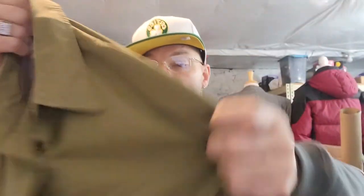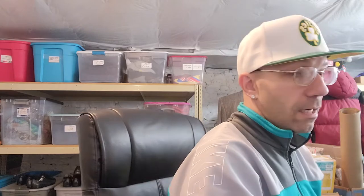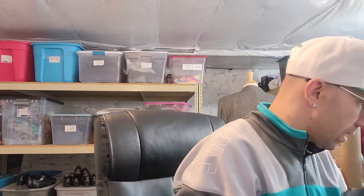Then I found this North Face. It's just a plain North Face button down, just like a fishing shirt. It's got the mesh on the inside. I should do okay with that. Not bad. Not great, but you know, whatever.